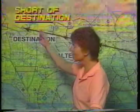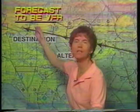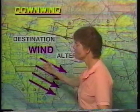Here are some considerations for choosing an alternate airport. First, it should be short of your destination. It makes no sense to overfly your destination into unknown weather and geography. Ideally, it should be forecast to be VFR. It should be downwind. That forecast headwind always seems to increase when you need to go to your alternate. It should be downhill. Having to climb to reach an airport on the other side of a mountain range can really use up fuel reserves.